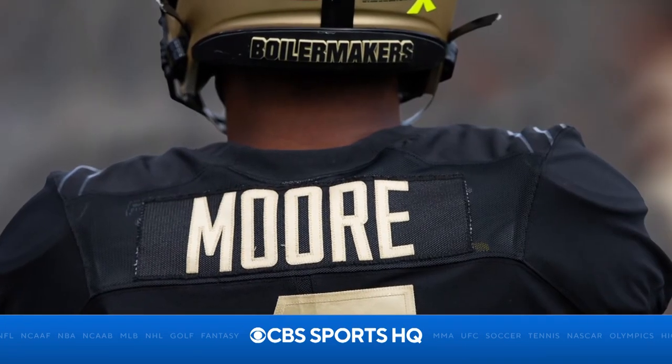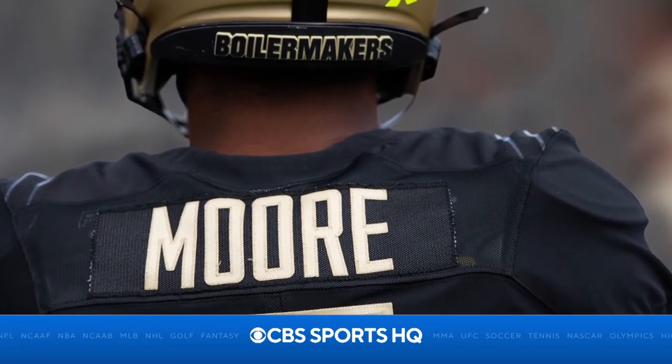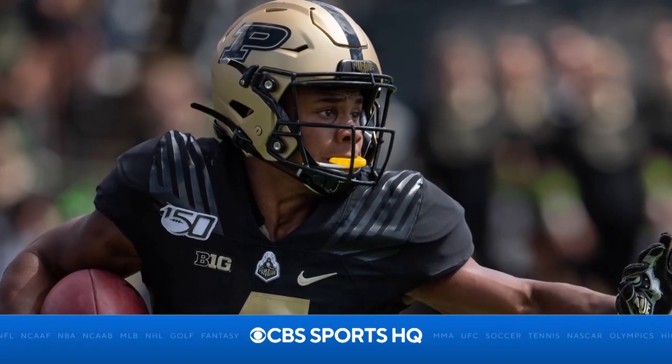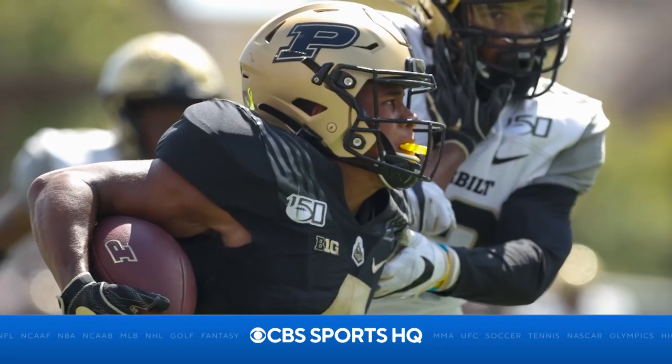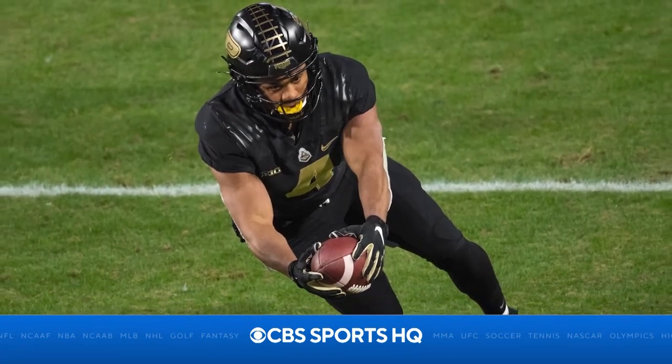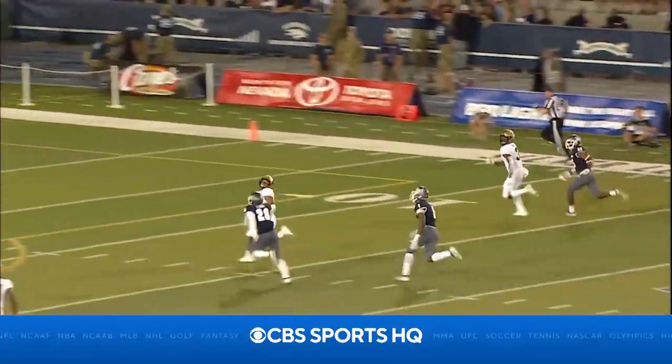Purdue wide receiver Rondell Moore only played 7 games in the past couple of seasons. He opted out for COVID, had some injuries, came back, and didn't play a lot. When you look at his tape, there's a lot to like about Rondell Moore. He's explosive. He's not big. He's only 5'9", maybe 200 pounds at best. But he's built solidly. He's strong. He can get down the field. He didn't run a lot of routes at Purdue, which is a bit of a concern. He didn't run the entire route tree, but they used him in a variety of ways.